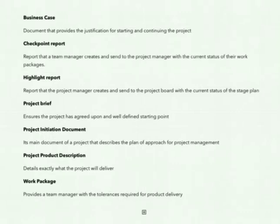So the first one is business case, a document that provides the justification for starting and continuing the project. It's nothing but mentioning the purpose in the business documentation. So what we are going to do in this project, that's what it means.